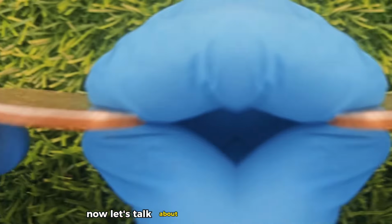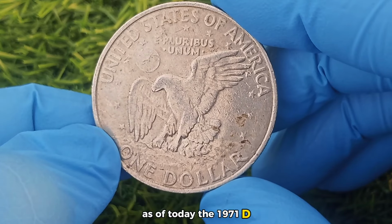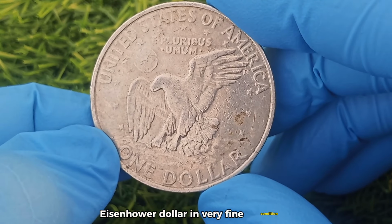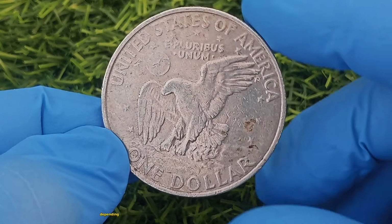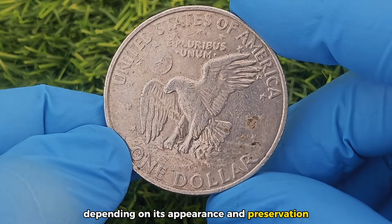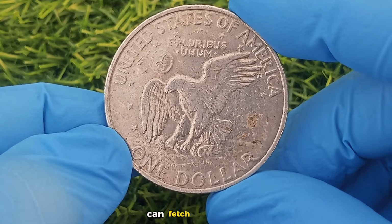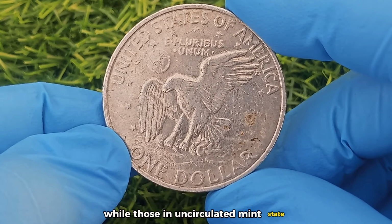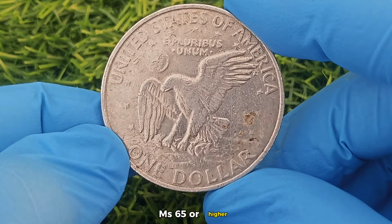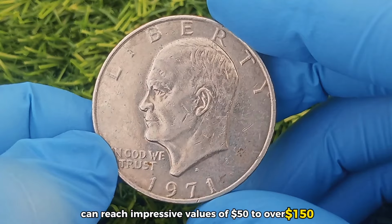Now, let's talk about the current market value. As of today, the 1971 D Eisenhower dollar in very fine condition can typically be valued between $3 and $7, depending on its appearance and preservation. Coins in extra fine or almost uncirculated condition can fetch $10 to $20, while those in uncirculated mint state, MS-65 or higher, can reach impressive values of $50 to over $150.